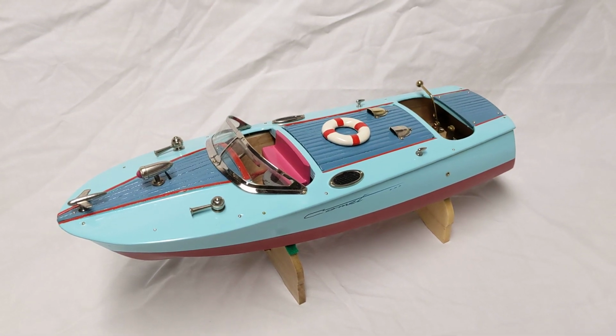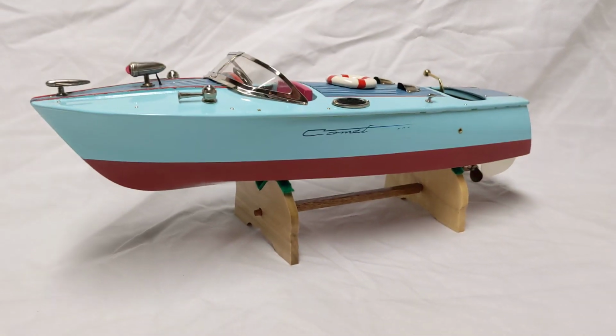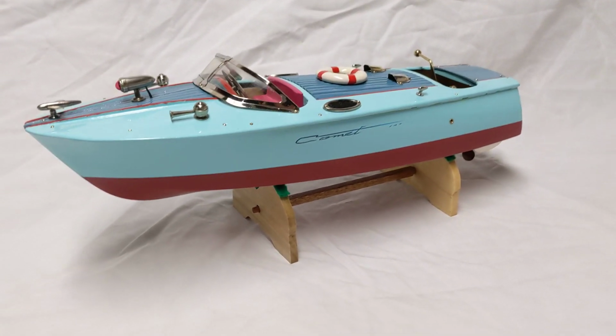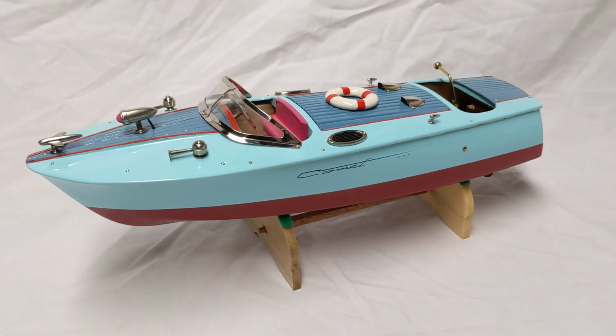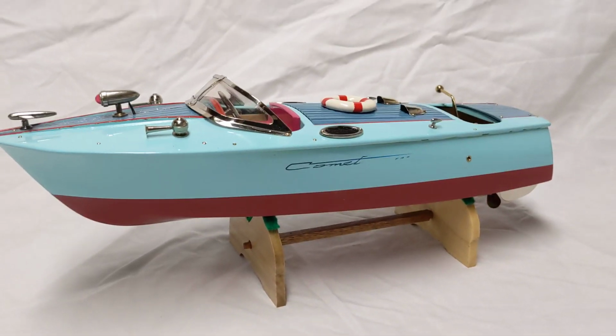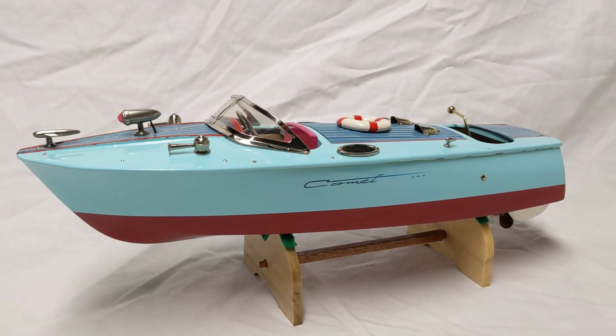Okay, everybody, here's a neat little boat. It's called the Comet. It's about 12.5 inches long. And I know that doesn't sound really big, but I have to say, I really like this little boat. I have not been able to find another one online. I'm sure they're out there, but it's relatively rare.